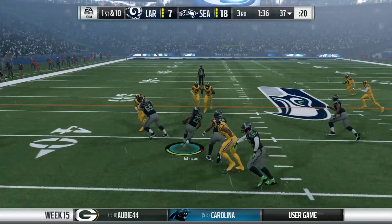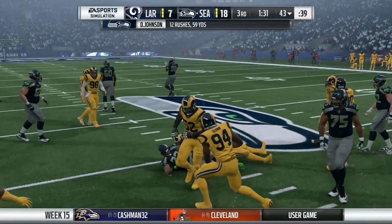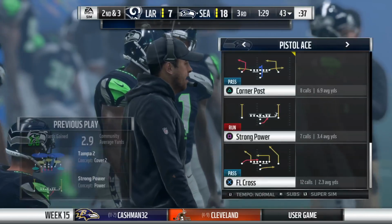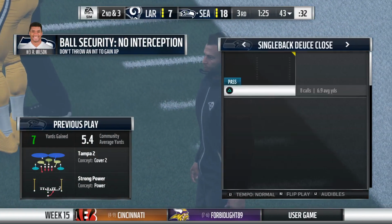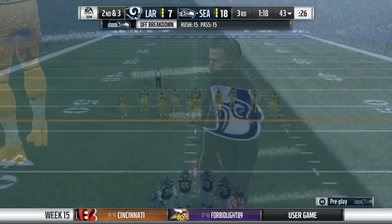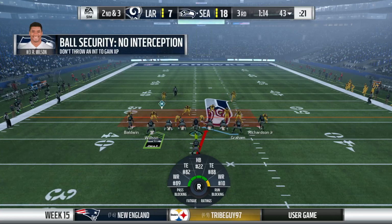Out of the pistol, here's Johnson. And he's across the 40, 3 extra yards to the 43. 7 yards on the pickup there, and it'll leave him with a 2nd and 3. Well, no matter how they phrase it, staying on schedule, staying ahead of the sticks, whatever you want to call it, 7 yards on first down, that fits the bill.